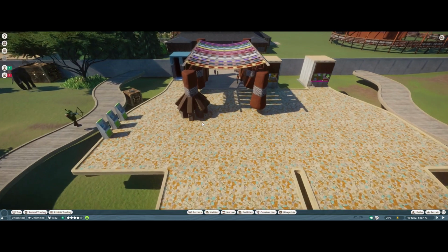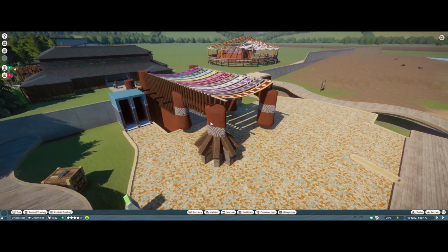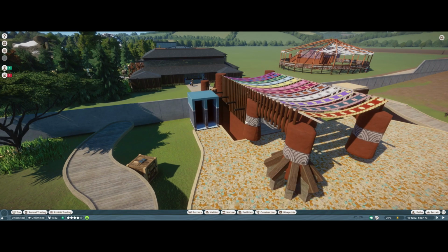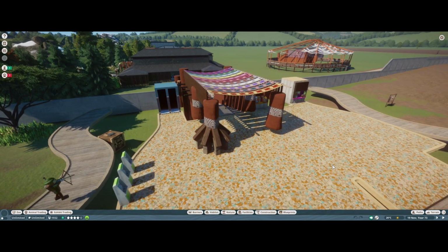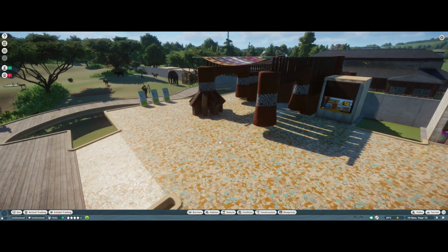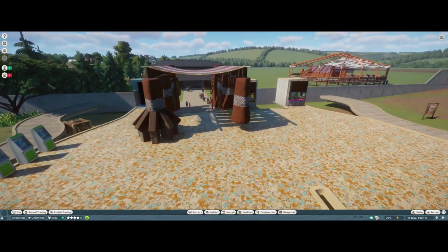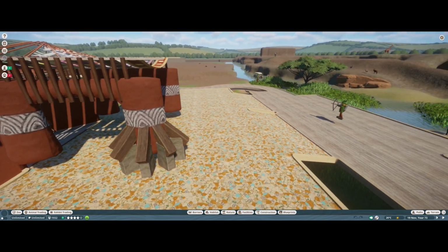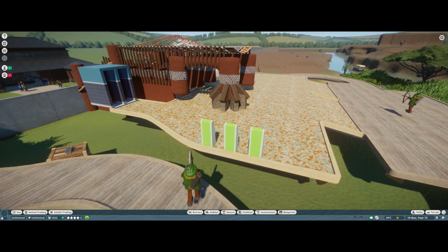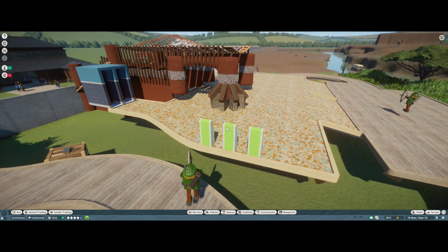So I'm trying to do a little bit more along the lines of the mud roof. I know I'm trying to do a modern design for the most part of the zoo, but I'm trying to do a little bit of modern and traditional elements in here. Don't really have a whole lot in mind yet. I'll probably look at the internet and see what ideas I can come up with. So I'll be right back, and hopefully we'll have a skeleton of a building.